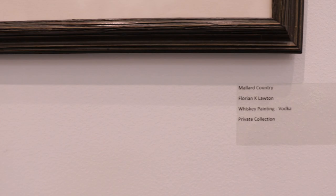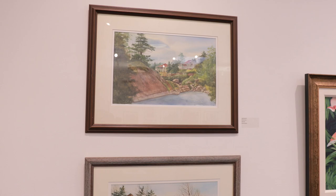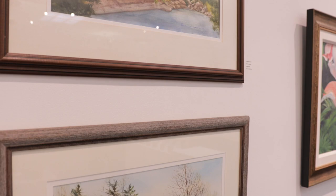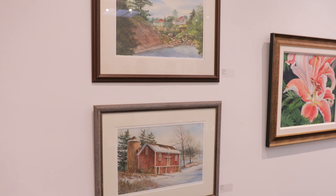Next up, we have two pieces by Darlene Jackson, a founding member and past president of VAC. Darlene has taught at Cuyahoga Community College and Valley Art Center. She also is a member of the Ohio Watercolor Society and Whiskey Painters of America. Darlene has won awards in many exhibitions, including at the Butler Museum of American Art. She currently teaches watercolor classes at Valley Art Center.